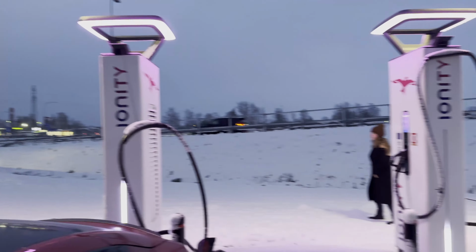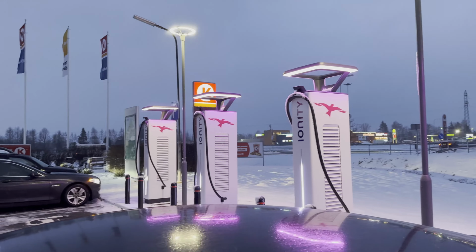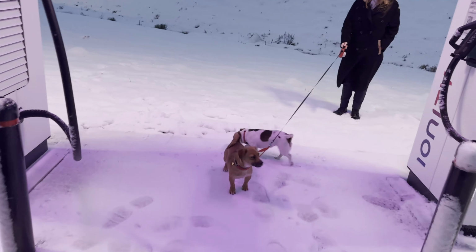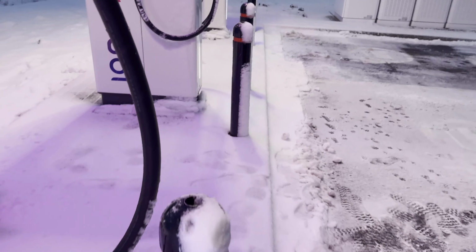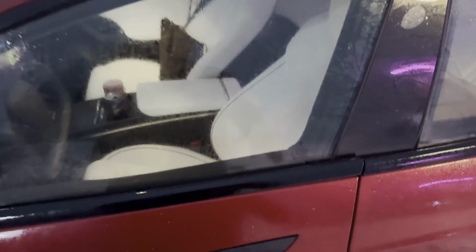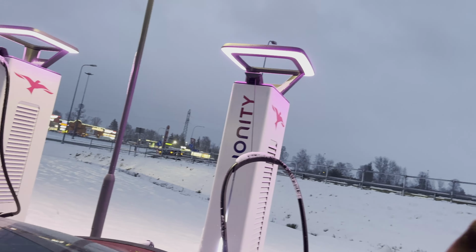We have 6, I believe 6 or more chargers. Why is there no big numbers of each of them? Even on the road there is no numbers. So what you do, you have to come here, look at the number, even if it's raining or snowing or cold, then you can go inside, do all the shenanigans from the car to select the payment, and only then you can go and connect this heavy cable. That's something that's easy to improve. Just put the sticker on it.